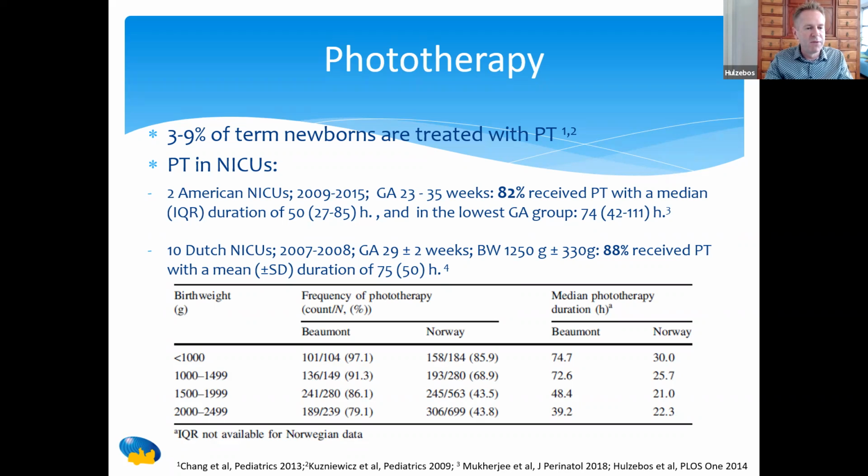And in infants who have a higher birth weight, in Norway approximately 44% are treated, whereas in the US, 80%. And actually, in our NICU, data from 14 years ago, almost 88% of infants with a gestational age of 29 weeks and a birth weight of 1,250 grams receive phototherapy. So it's a little bit in between, more like the US data probably.